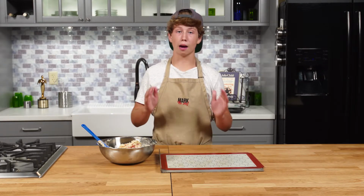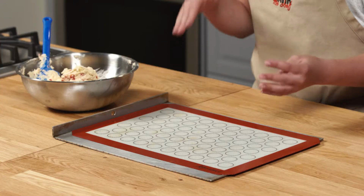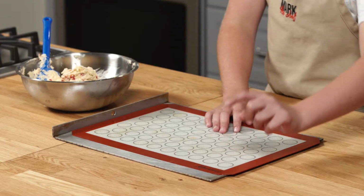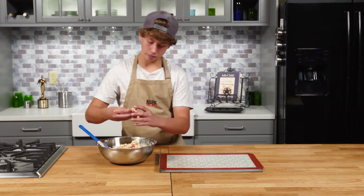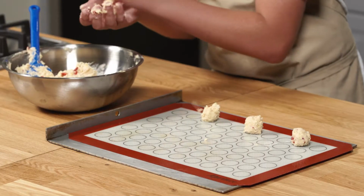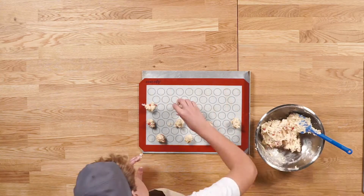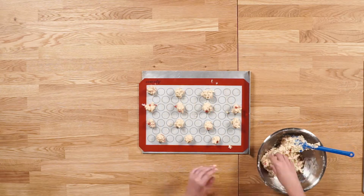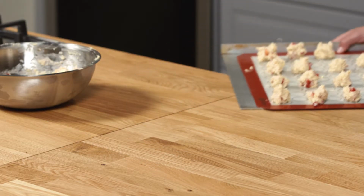All right, the dough has chilled for about an hour. Now it's time to form them. So you see this right here? This is called a silicone pat, so it doesn't stick. And you see those little dots? Perfect sizing guide. Now that you're done pouring the cookies, put them in a 350-degree oven for 7 to 12 minutes.